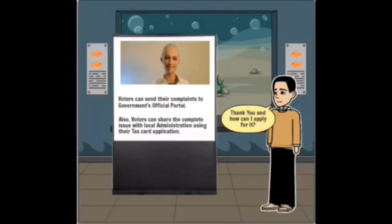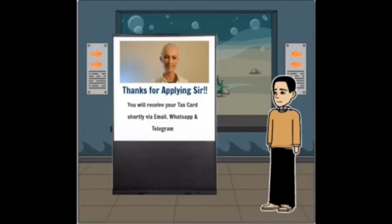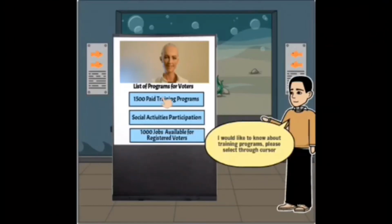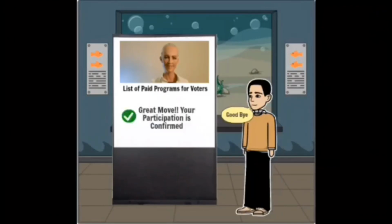Thank you. And how can I apply for it? You can apply for voter's tax card. Thanks for applying, sir. You will receive your tax card shortly via email, WhatsApp or Telegram. You can choose your participation in other affairs of the community. For example, there are 1,500 paid training programs, social activities and 1,000 jobs available for registered voters. Okay, I would like to know about training programs. Please select from cursor. Here is a list of paid programs for voters. Please confirm your participation. Yes. Great move. Your participation is confirmed. Goodbye.